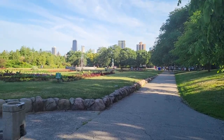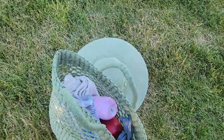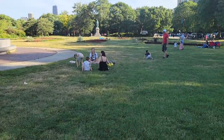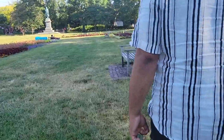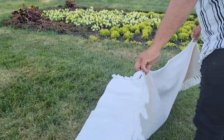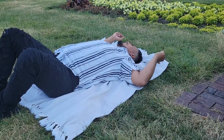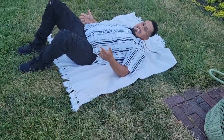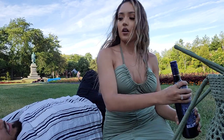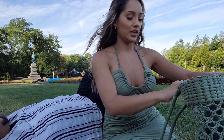Oh. Hat marks the spot. Just kidding, hat didn't mark the spot. We decided to sit over here by this lovely little bench. You left no room on the blanket for me. Sir. Are you serious? Are you serious? Yeah. Oh, okay. Well, it's semi-sweet blueberry. I really like that one.